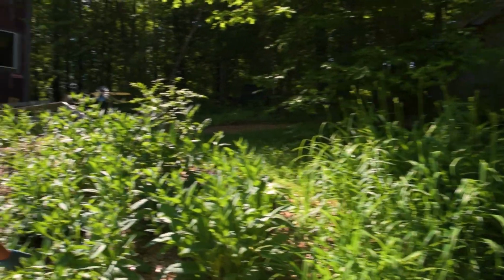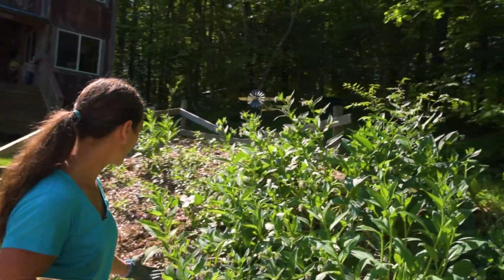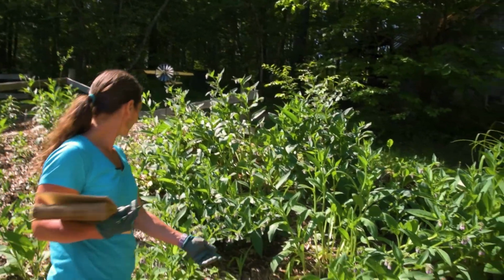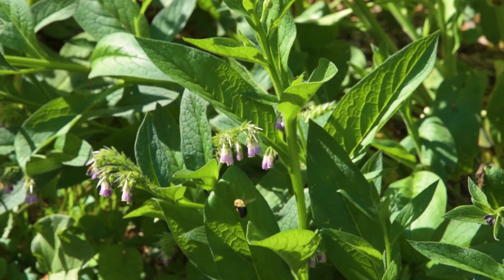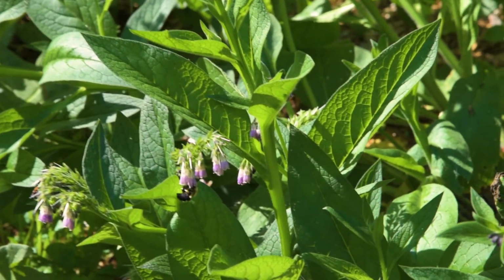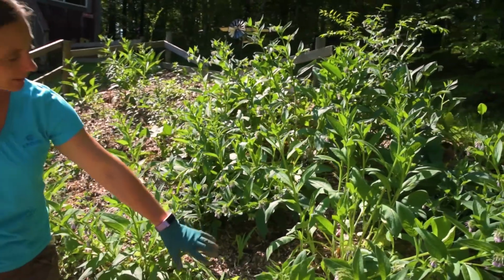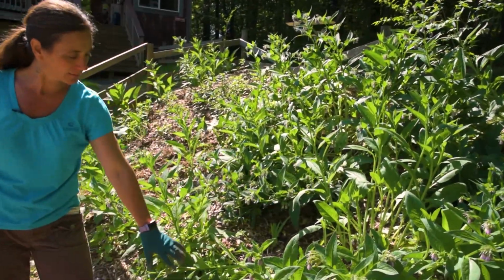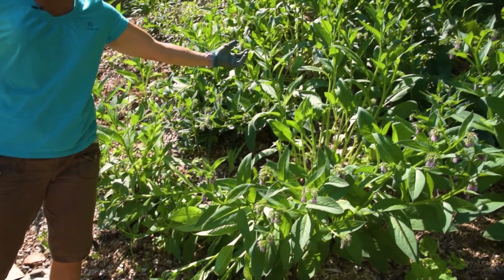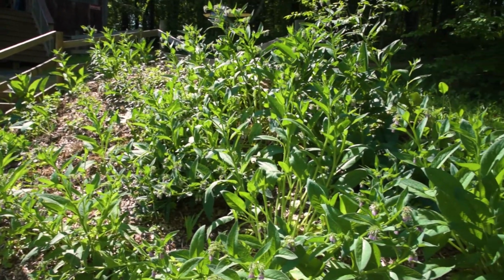And the comfrey is in bloom now. These sweet little purple flowers are great for the pollinators. You see bees on those all the time. And this plant is so great because it comes up, and you can see here it's starting to fall down, but then it'll shoot some new ones up in the middle, so it'll fill back up again. It has several growth cycles.